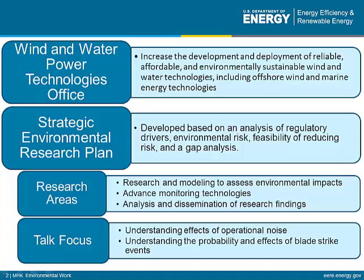The research that we do falls broadly into three categories. Research, both laboratory and field work, and modeling to assess impacts. Work to advance the technological readiness of monitoring technologies, because we recognize that our ability to ask and answer these questions is only as good as the tools and techniques that we have to ask and answer them. And then finally, analyses and meta-analyses and dissemination of research findings.